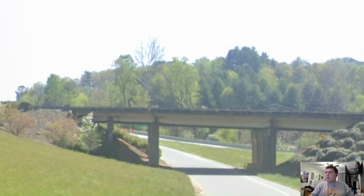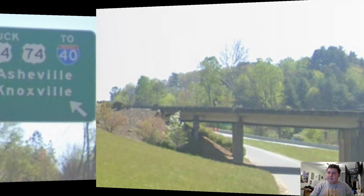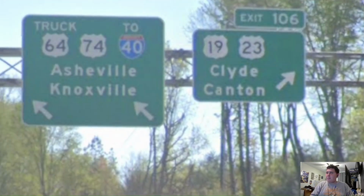And if you want to check out a video on US 23, it's in the top right corner here. I collabed with Xavier 456 on it. And here's where US 19 and 23 split off from US 74, as 74 gets the good control cities of Asheville and Knoxville, while we get signed for Clyde and Canton.